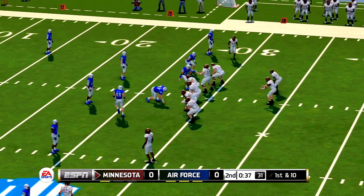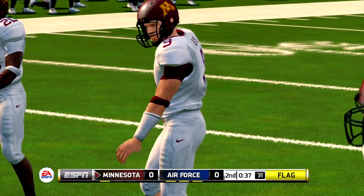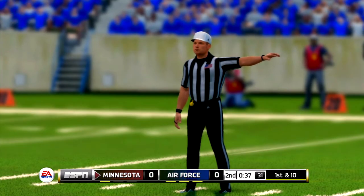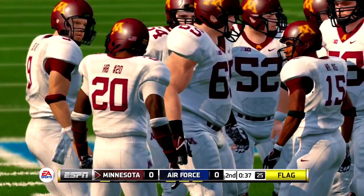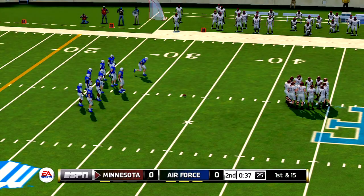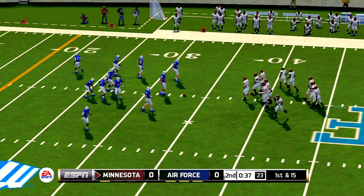There's a little bit of happy feet down there on the field. Let's get the call. False start. Offense. Once you're set, you've got to stay that way. The slightest flinch is going to be enough to draw the flag. So the penalty will make it first and 15.